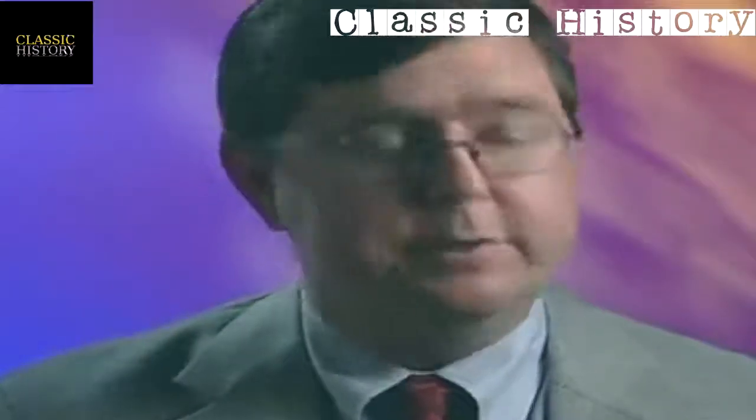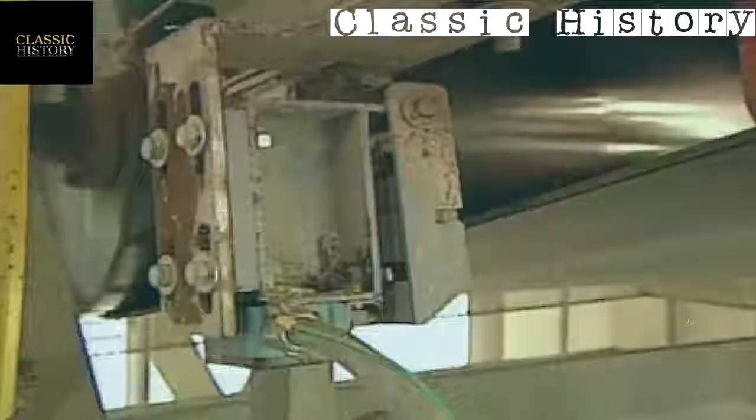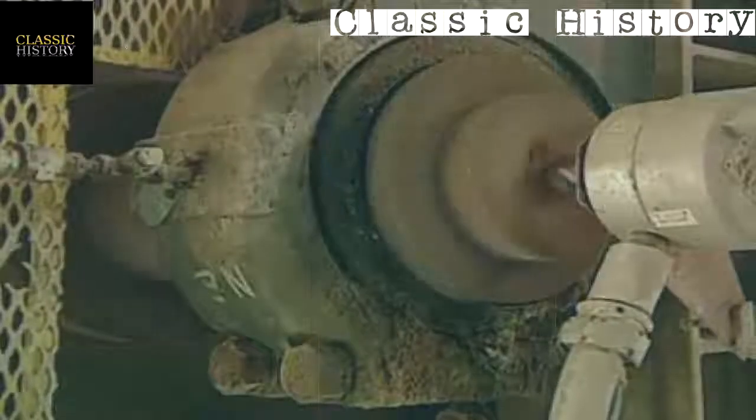on the bucket elevator, such as a failed bearing, or on a ventilation fan in the head house. The resulting mechanical friction would have produced a fatal spark, or enough heat to cause the dust to ignite. 36 people died in the accident. It remains the deadliest grain dust explosion on record.